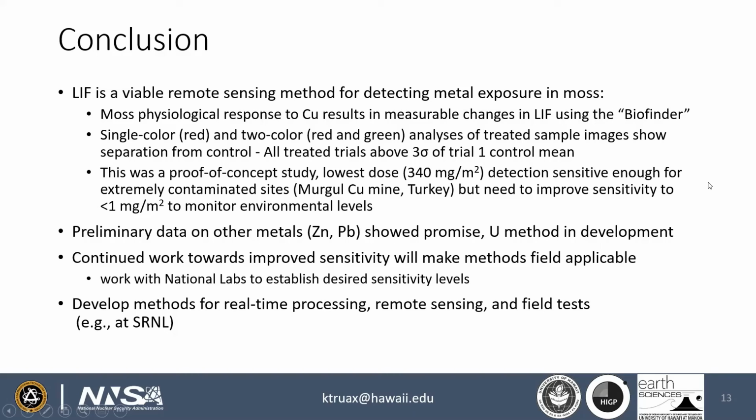Though this was mainly a proof of concept study, our lowest dose that we tested, though easily detectable, was only sensitive enough for extremely contaminated sites like the Morgul copper mine in Turkey. Thus, further work on sensitivity is of utmost importance. We do have preliminary data on zinc and lead that shows promise, and we feel confident to begin preparation for uranium testing as well. We will work with the national labs to obtain the desired detection limits and sensitivities that they desire and continue to develop real-time image processing for field application.